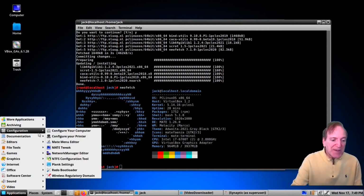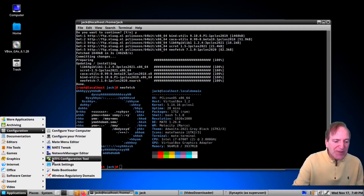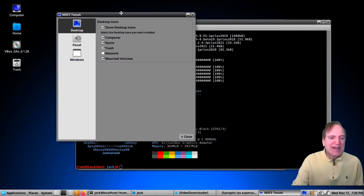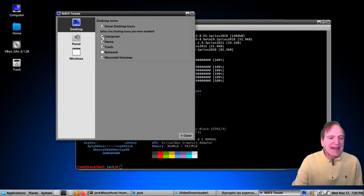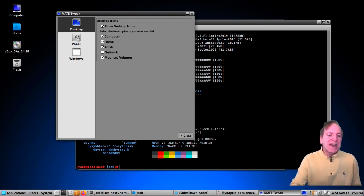So if we go into configuration, here we got Mate Tweak. And this is probably going to be a little bit more tailored to what most people would use. Here we can tweak our desktop settings. And right now it's showing our computer, home folder, trash, and mounted volumes here, all on the desktop, which are checked. And of course you can uncheck these, or if you don't want icons at all, you can uncheck the top box and it'll remove all your icons. So you even have that option.